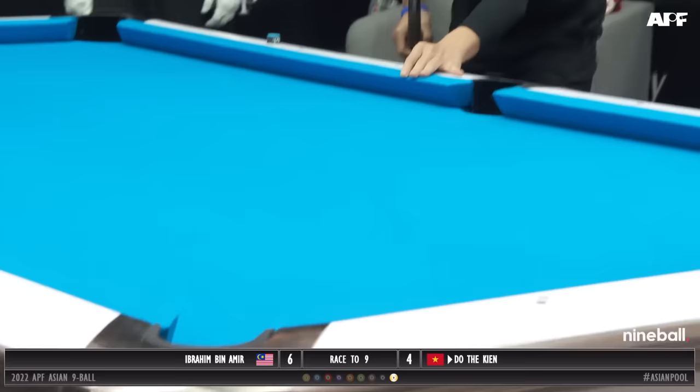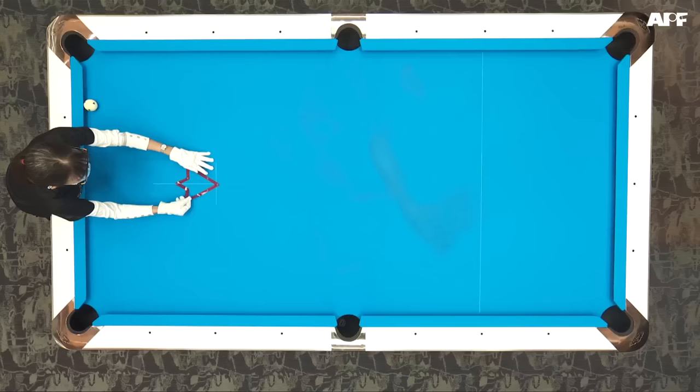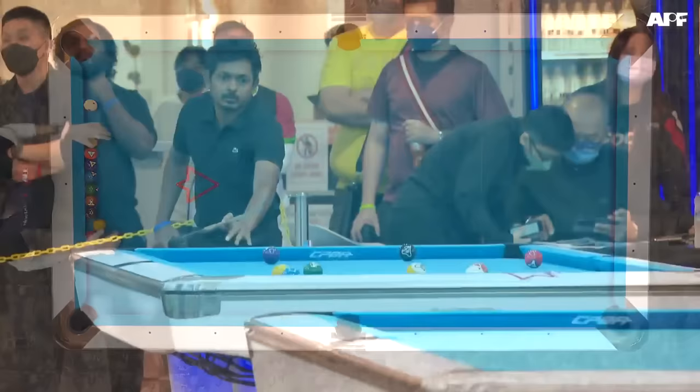Wow, we got ourselves a match here. At 6-2, it looked like Ibrahim was running away with this, but this match is far from over. Yeah, he's well and truly back in this match now, Dote Kien, 6-5 down. Robbie Capito is on the hill first. He's playing Kyle Amoroto from the Philippines. And Robbie Capito, well, his fellow buddy from Hong Kong, Lo Ho Sum, has made it through in his match.